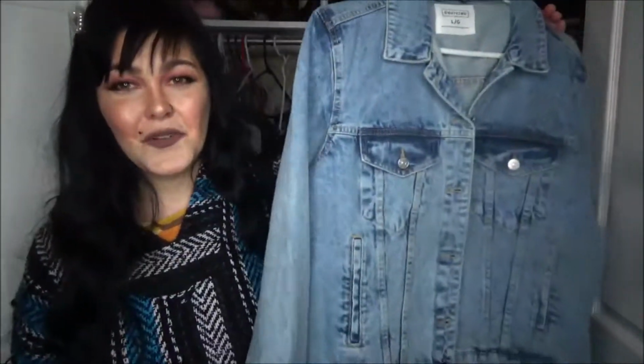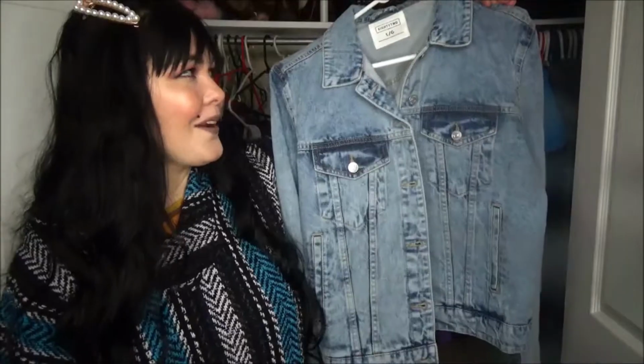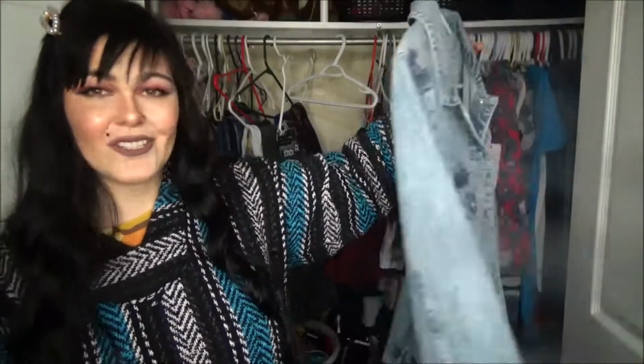I decided to pair it with one of my jean jackets. Now I have like 3 jean jackets. I never realized how many of them I had. I don't know if I'm gonna DIY this or what I'm gonna do with it. I might just leave it alone because every time I DIY clothes, they end up a mess.